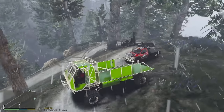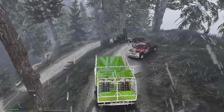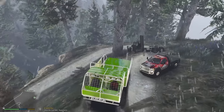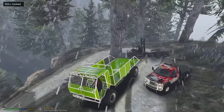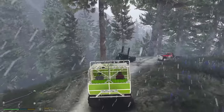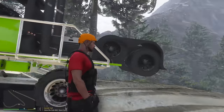So now we need to try to get this thing to our lowboy at the bottom of the mountain. So I'm going to see if I can get it into the bed. If not, I'm going to have to just drag it all the way down the mountain. Hopefully it could fit, though. I'm just going to try to pull it here onto this little road. And now we'll try to back up to it and see if we can get it loaded. To my surprise, it actually fits.